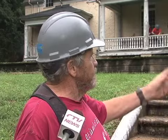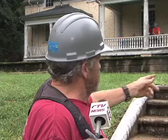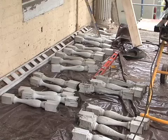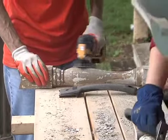What we're doing is the porch. The columns are in disrepair. The floor, some of the elements on the outside are in disrepair. The railings are in disrepair. The top. First, all of the wood must be taken apart, then sanded, and eventually repainted. We've ordered a new column from Pennsylvania for the corner over here.